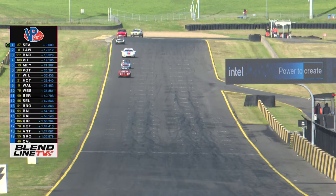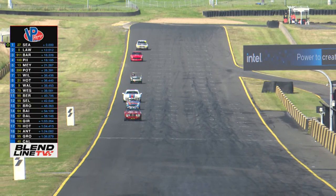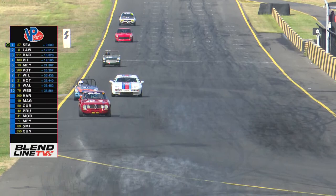So here comes Tom Wallstab up on Warren Hotz in the midget. He's getting closer and closer as they come up to turn one. He pulls into the inside, but no, nothing doing now.